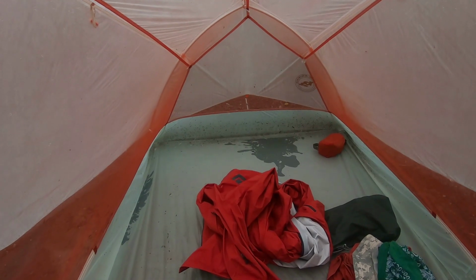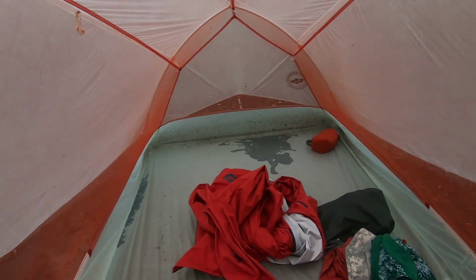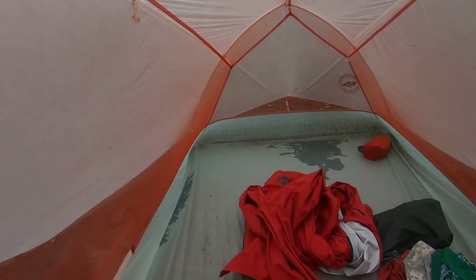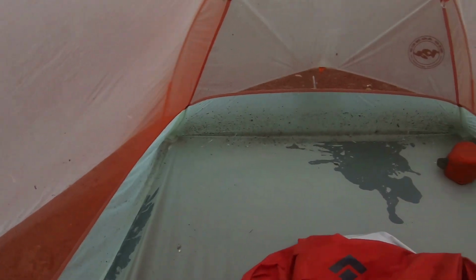I can wait till the last minute, 10, 11 o'clock at the latest. I have to get out of here. I sure hope this lightning stops. It was raining so hard that it was splashing up under the rain fly. You can see the dirt and water that's made its way up.